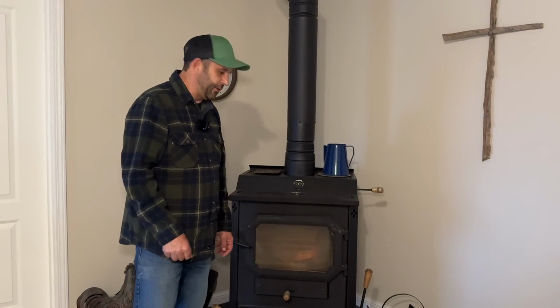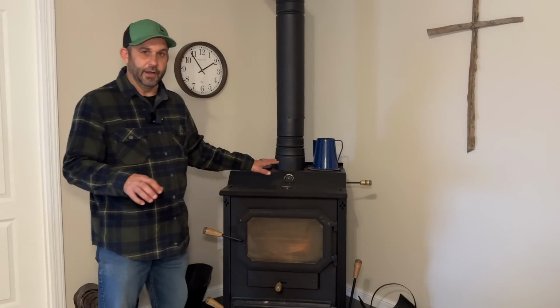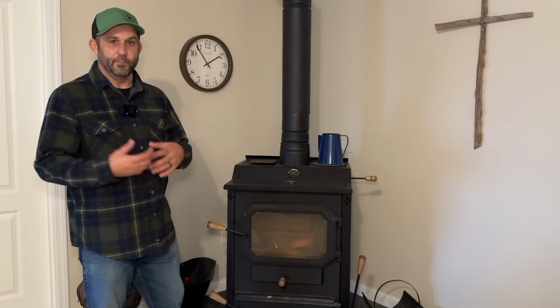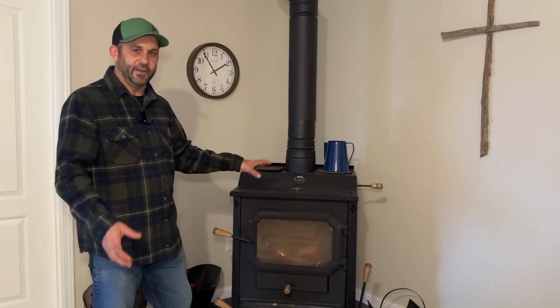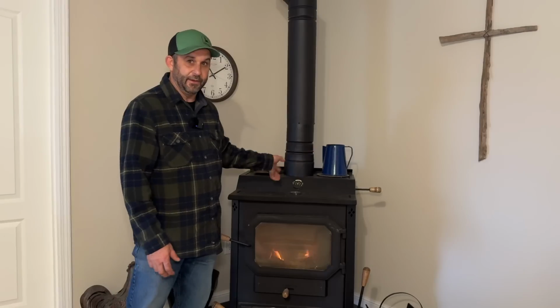Now, one question that we had recently was, do we keep a fire going all night long in our house? And the answer is no, we do not. And here's what we do. We keep a fire going all day and up until the time that we go to bed at night. Just before we go to bed, I will add 3 or 4 decent sized pieces of wood to the wood stove and turn it to its lowest setting. It'll still be burning in that desired zone, and if we go to bed at 10 p.m., it'll probably burn until 3 or 4 o'clock in the morning.